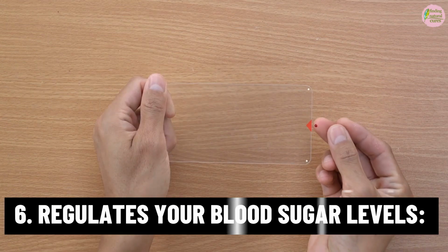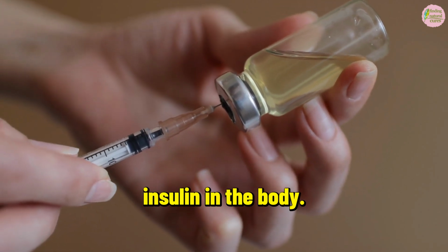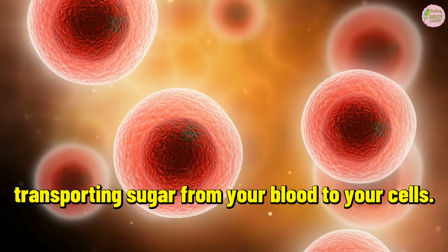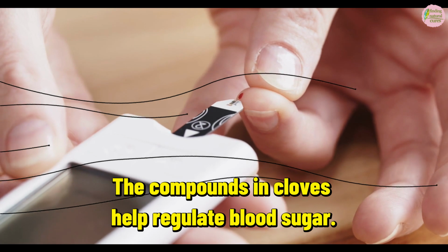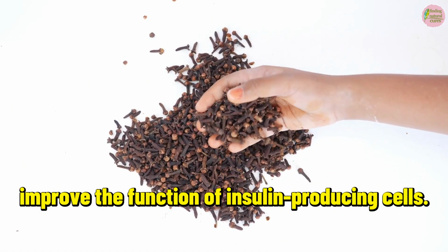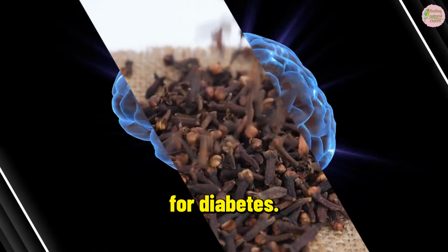6. Regulates your blood sugar levels. Cloves are known for mimicking the role of insulin in the body. Insulin is the hormone responsible for transporting sugar from your blood to your cells. The compounds in cloves help regulate blood sugar. Cloves increase insulin secretion and improve the function of insulin-producing cells. Studies suggest that consuming small amounts of cloves may reduce risk factors for diabetes.